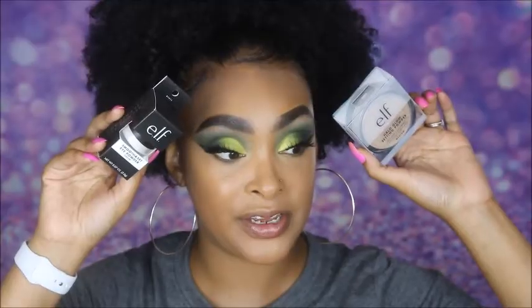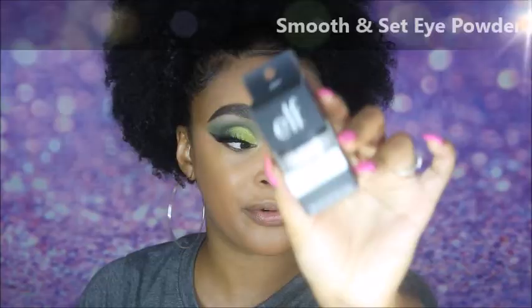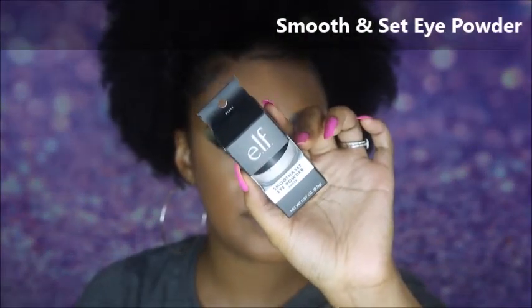Yes. So I do have two setting powders right here. I'm going to use this Halo Glow setting powder to set my entire face, and I'm going to use this one right here just to set my under eyes. This is the Smooth and Set Eye Powder. It's in the shade Sheer, which I'm guessing is like a translucent shade. This is a free gift, I believe, that came with my order. I did not order this. I believe it was something free that I added to the cart.